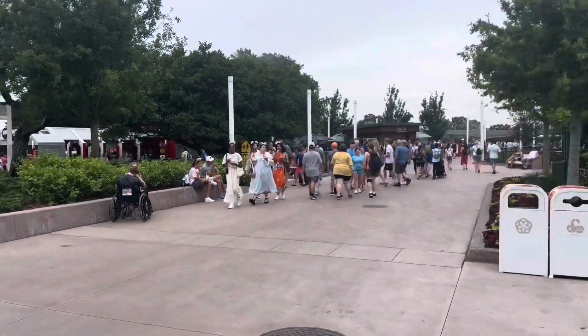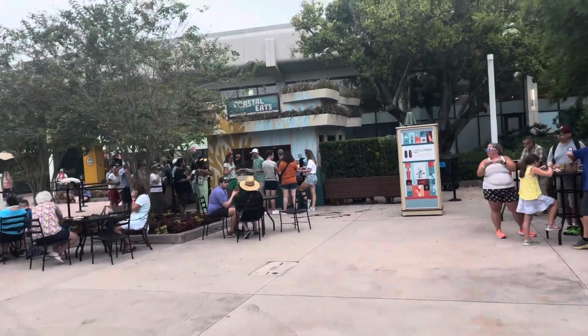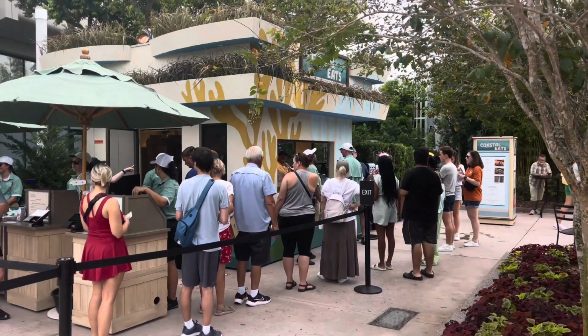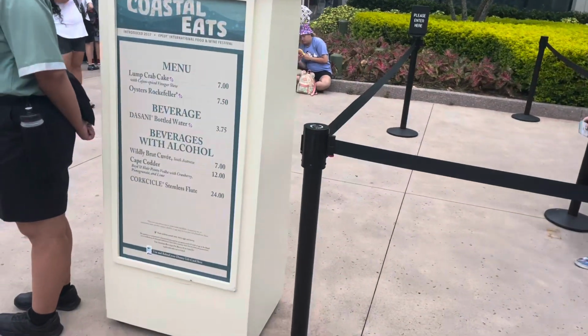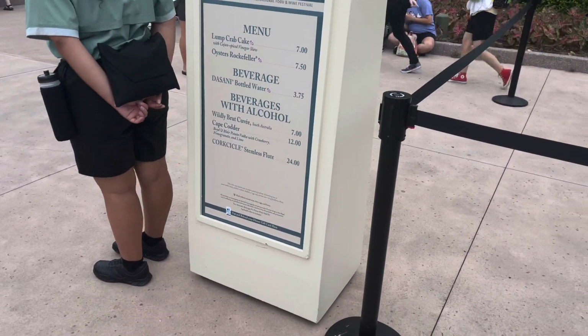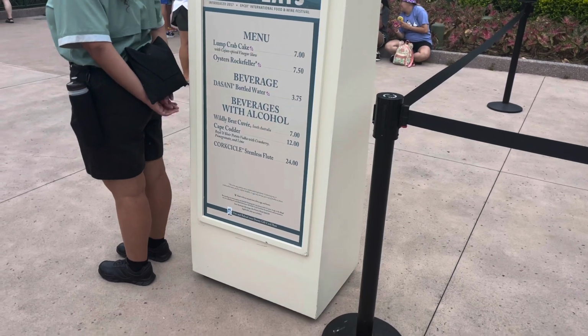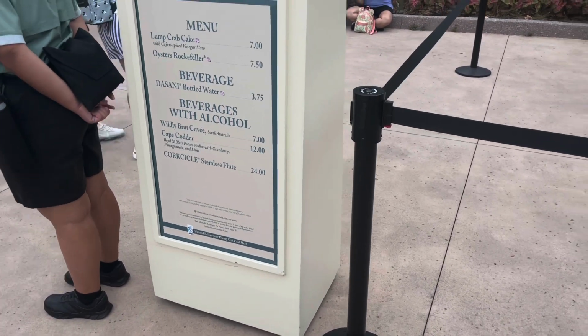And here's the first little bit of food and wine right here. This is called Coastal Eats. Let's see what they have. Coastal Eats has a pretty decent line right here. They have lump crab cake, oysters Rockefeller, and some drinks, including the Corkscrew Seamless Flute. That's got some kind of cup, you guys.